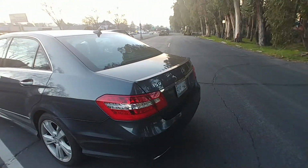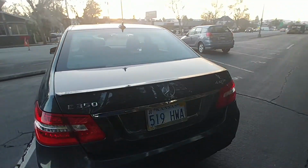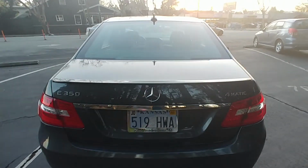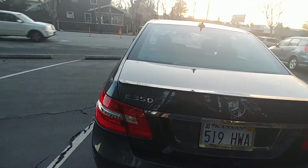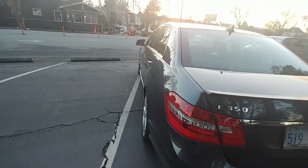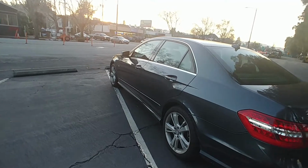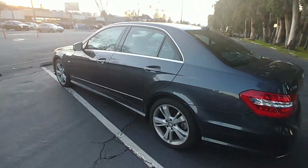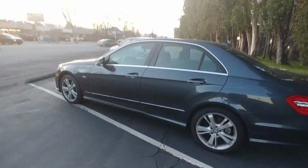I really like the tail lights of this. They're really bright. In the back it's pretty basic, so it just gives you the Mercedes logo, and it says 4Matic and E350. You can get the E550 or E63, and all of these have a similar body line. The difference, of course, was the horsepower and some of the interior features when you go to the 63 or 550.